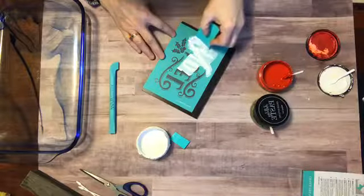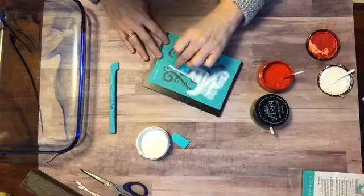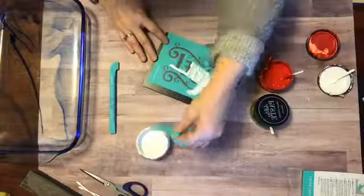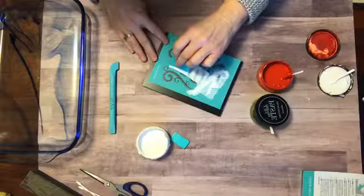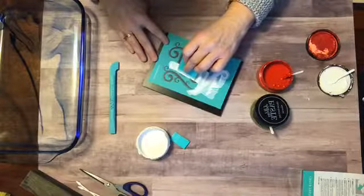So we're going to just give this area a little chalking. And I'm going to leave it a little bit thicker for the time being, and that's because I just want to make sure it doesn't dry on my transfer as I'm working.